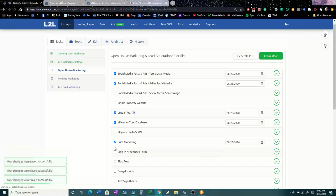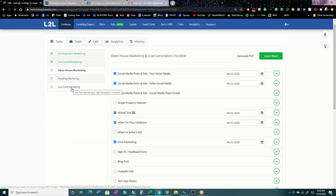So first of all, this home here is in open house status. You should be doing these 5 functions when it's just listed. If you hold an open house, do it when it's open house again. If it's pending, I recommend you do it again, but definitely do it when it's sold. So at least hit your listings 3 times.